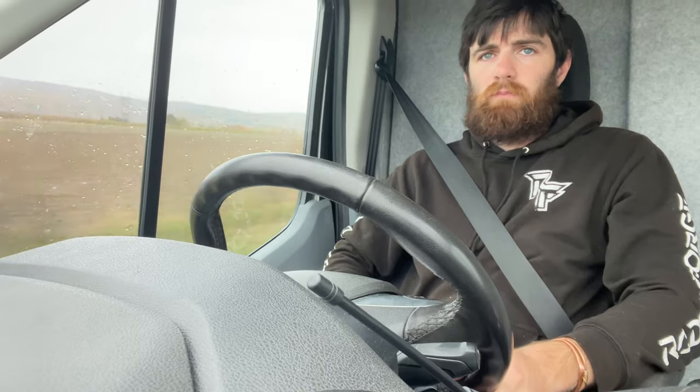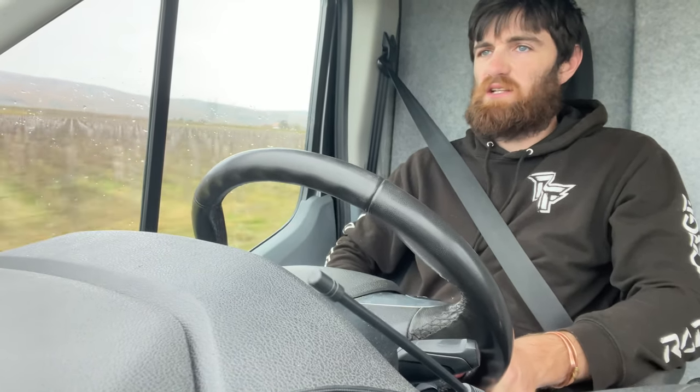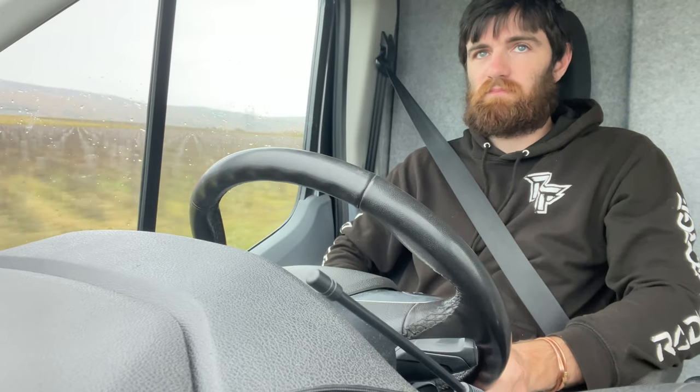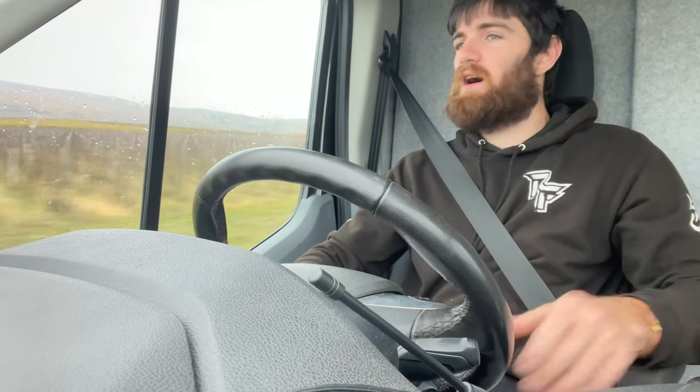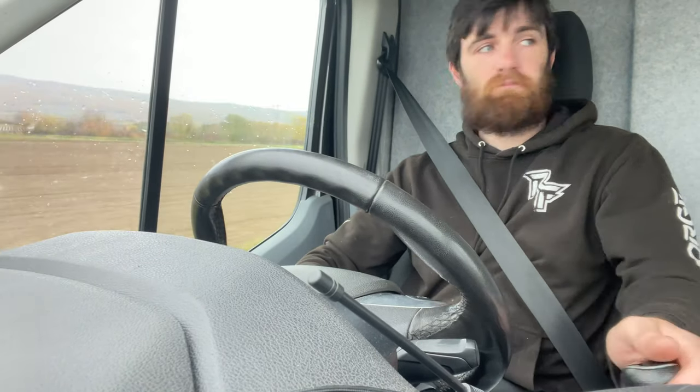It is a miserable day. It's just raining and dreary. And not particularly fun if you want to go to a campsite, because you're just going to sit in the rain most of the day.